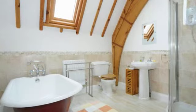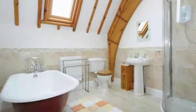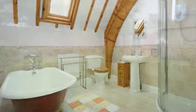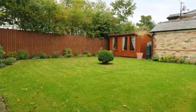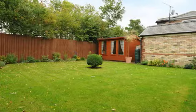The bathroom is a spacious and relaxing room with a four-piece modern suite, which includes a freestanding roll-top bath with claw feet. Part of the original wooden arched beam is exposed at the ceiling. Outside, a shingled driveway provides parking and leads to a detached single garage. The rear garden is beautifully maintained with a summer house.